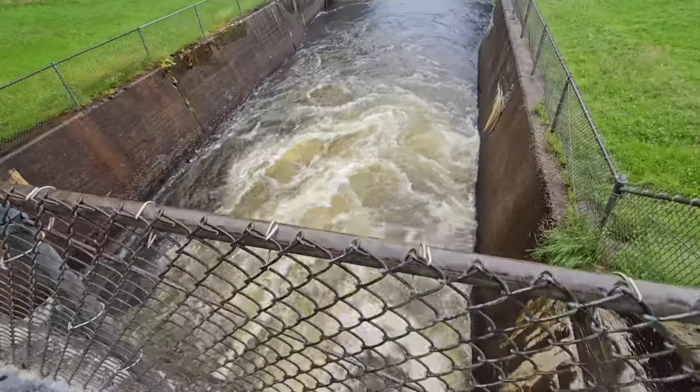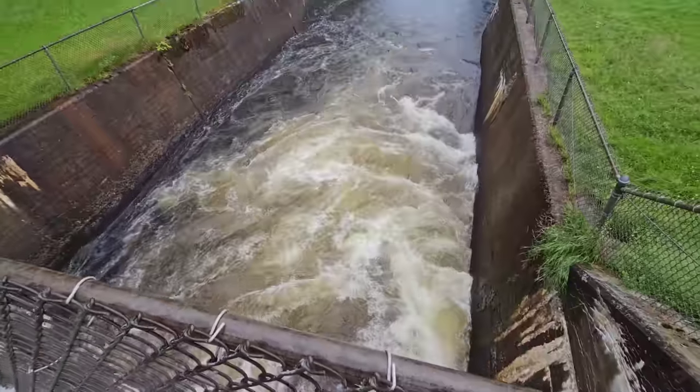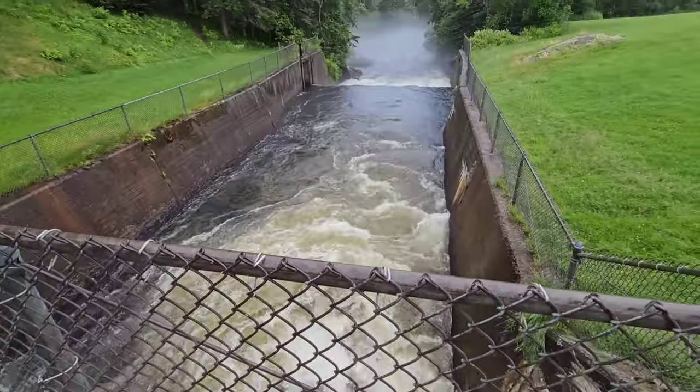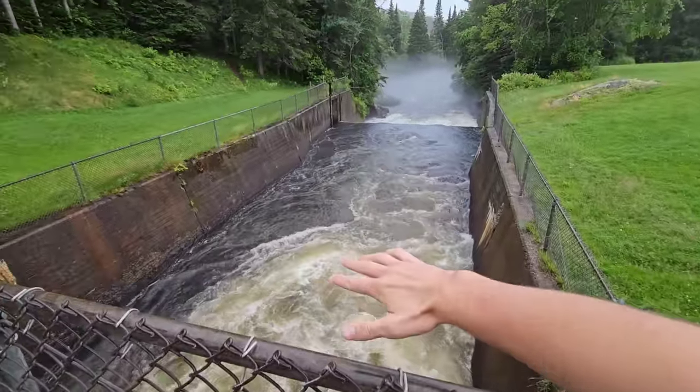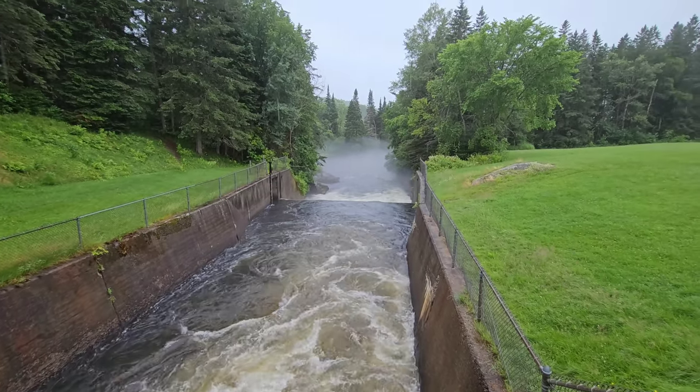See, it always makes a big whirlpool here. It always looks so awesome. I want to come here someday when it's really going hard. There's been times I've seen in other people's YouTube videos it's blasting out of here so fast. And take a look at that fog.